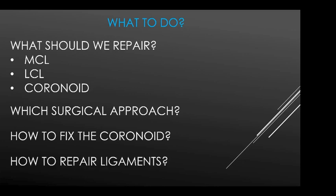Good. How to repair the ligaments? What do you think? Well, of course, depending on how they are torn, I would try either to refixate them or to basically suture them. Maybe laterally you can do an LUCL reconstruction. But I think especially medially, it would make sense to try to refixate the ligaments.